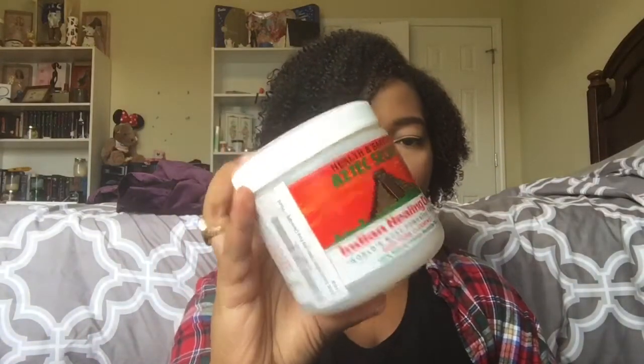Alright, here's something I haven't talked to you guys about. This is the Aztec Secret Indian Healing Clay. This is deep pore cleansing. I love this stuff. This is bentonite clay, 100%. I get mine off of Amazon. I love to use this for masks. I don't use this in my hair. I'm just not that kind of girl. I'm not a kitchen beautician. I'm not.